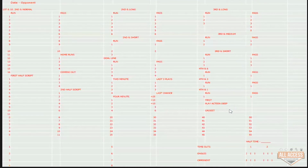Here's a play action deep. Here's a gadget play for the week. Down at the bottom here, of course, there's your specials. And, of course, the timeouts and what time they took them, because I don't always trust officials. They have documented when they took a timeout and how many they have and how many they do not have, and so forth.